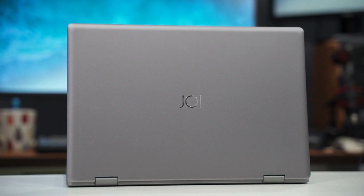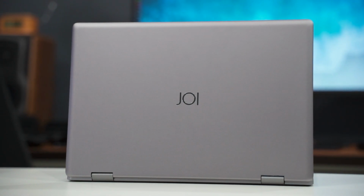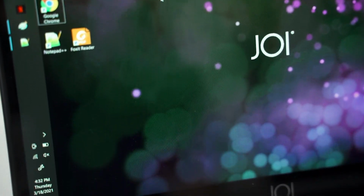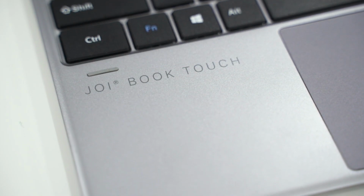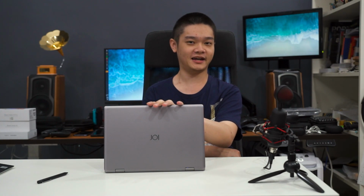Today what we have for you here is something a little bit out of the ordinary. So this is the JOI Book Touch 330 Pro and it is an affordable convertible laptop. I would say those three words don't really go hand in hand, but today I'm using all of those three words in the same sentence because this device is just unlike anything that we've seen before. So in today's video, let's just take a look at what this laptop has to offer.